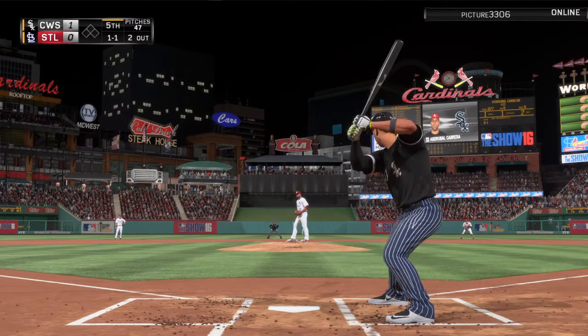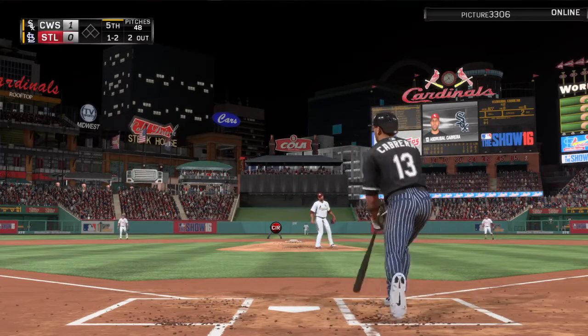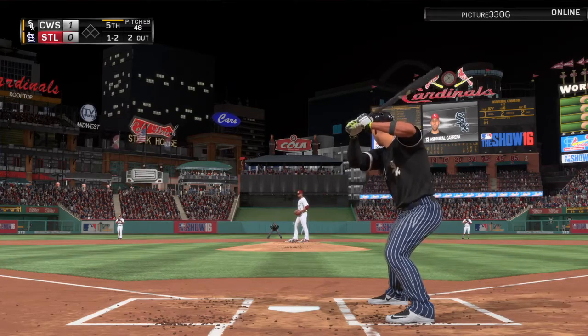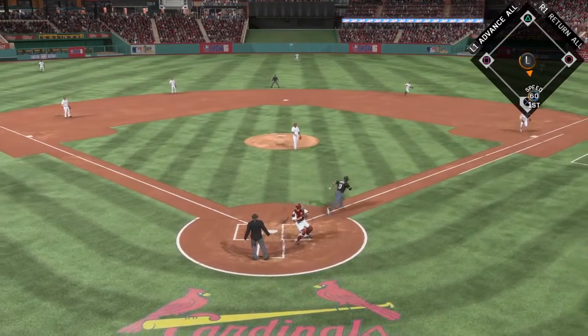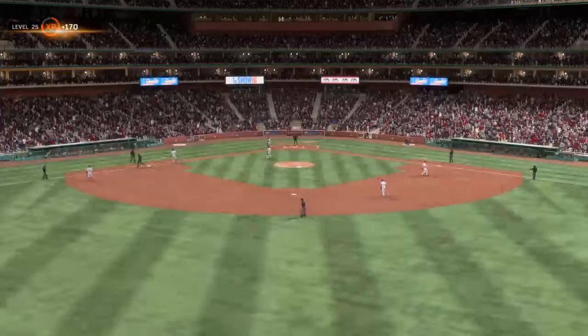1 run, just 1 hit, and no errors so far for the White Sox. In front of the changeup, and he can't keep it fair. 2 strikes on him now. Swung on in the dirt for the 3rd strike. The throw to first is in time, and the inning is over.